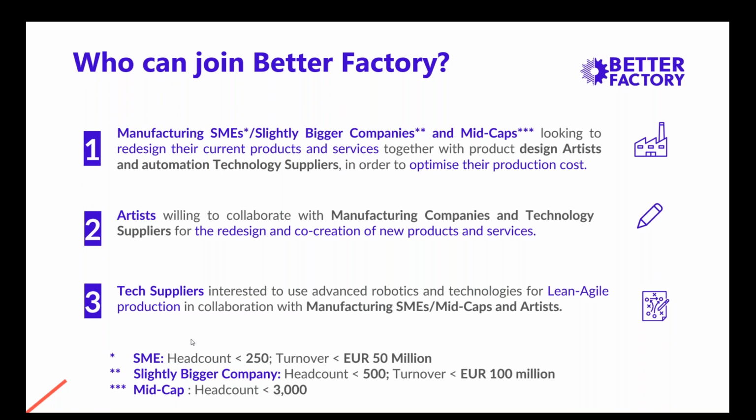In the guide for applicants, which you can find available on the microsite of the project, you will find more details on the definition of these three categories. However, generally speaking, a small or medium enterprise is a company that has a headcount smaller than 250, and the turnover is less than 50 million euros. When it comes to slightly bigger companies, the definition that we have from the European Union is a headcount of less than 500 people and the turnover less than 100 million euros. While the mid-cap is considered a company which is neither an SME nor a slightly bigger company and has a headcount of less than 3,000 people.